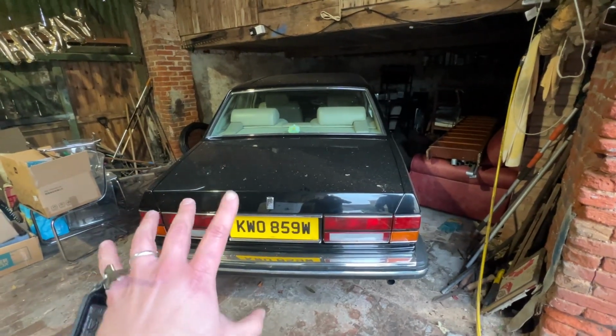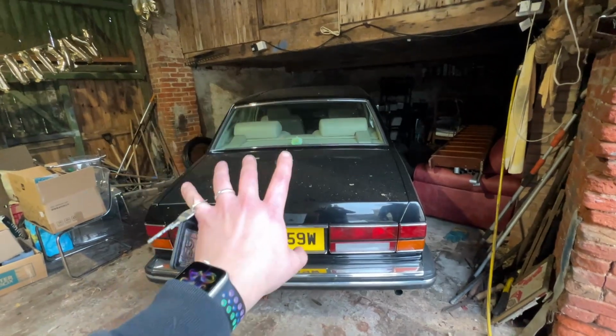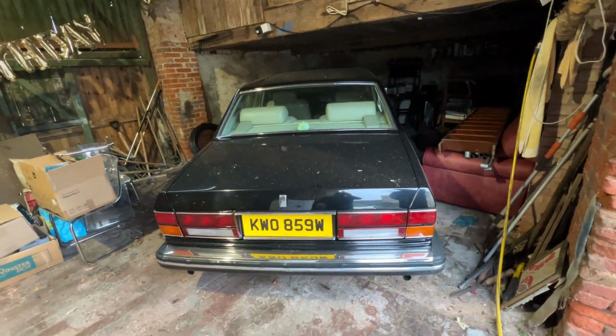And it's going to have a once over, go for an MOT, and then it will properly be up for sale. I know I've said a few times I am selling it. It is properly going up for sale.